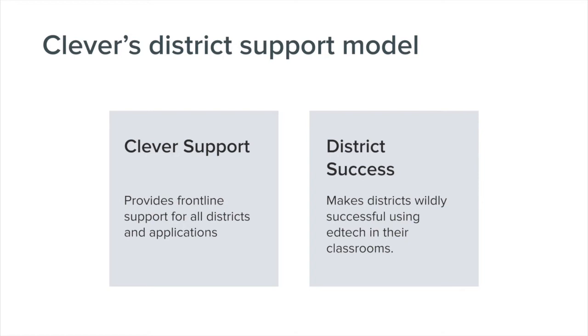Now let's dig in. We have 2 primary teams that work with our districts every day. First, Clever Support provides frontline assistance for all districts and applications. They are our technical experts and the best team to assist with time-sensitive technical troubleshooting. Next, our district success team helps district leaders successfully implement Clever in their schools to ensure teachers and students can access EdTech seamlessly in their classrooms.